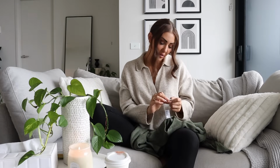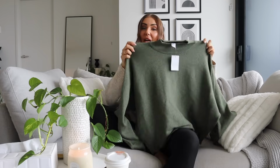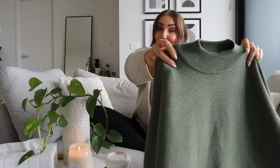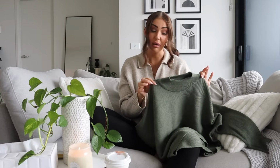And I ended up getting this one in a size 10 because I wanted it again not to be super fitted. So this one is called the mock neck batwing, and the color is beetle. Let me show you, because the best bit about this is that it's a mock neck and not a turtleneck. So that's the shape of the neckline, and I only discovered these probably a year or two ago when I got a jumper like that from H&M, and it is definitely my favorite kind.